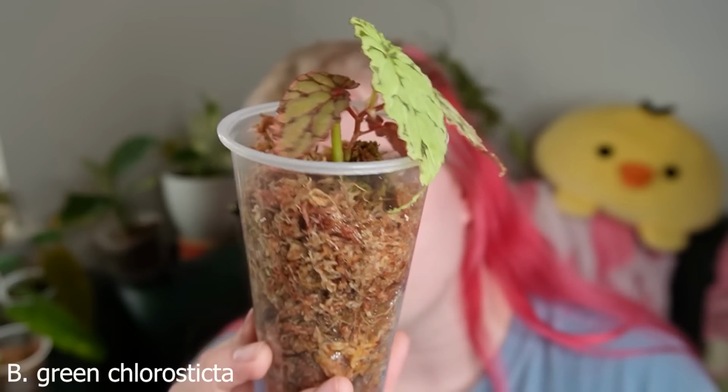Okay, my begonia green chlorosticta. This plant was literally dying on me, and honestly, I think it was just in a spot that was too small. I think I had it in this teeny little pot and it would never really get water, so it would always just kind of die.